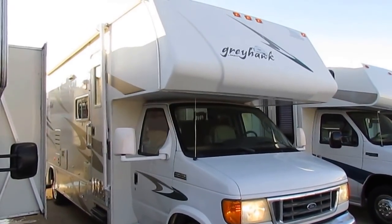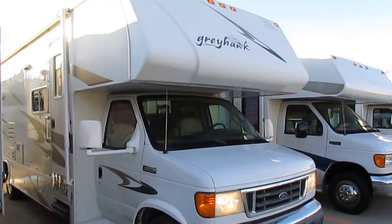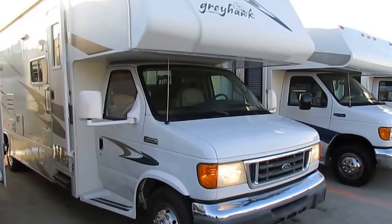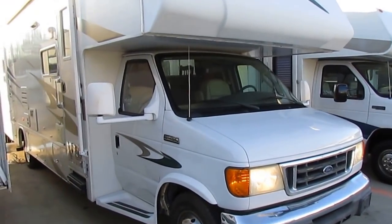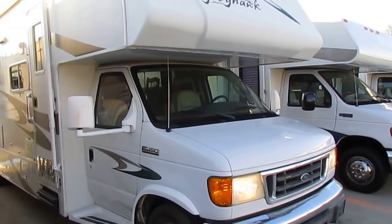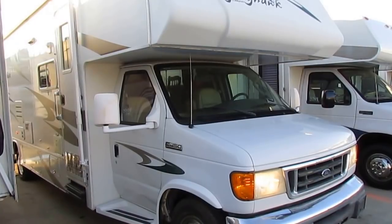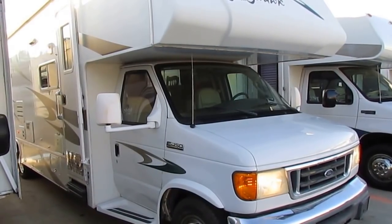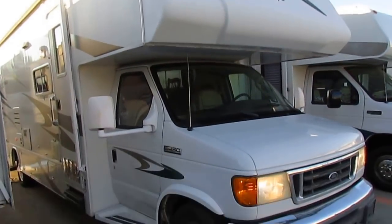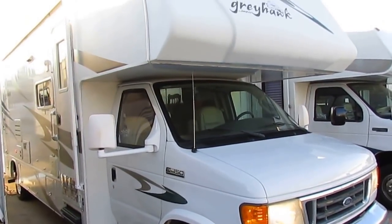Got a big super slide. These are about $80,000 new back in 2007 prices, quite a bit more today. And these are nicely built Class C. You know, most Class C's, they're not built as nice as some of the A's. Very kind of utilitarian, I guess, is the best word to describe a Class C. The Jayco Greyhawk's just one of the few brands that actually build a really nice, well-made Class C with some nice amenities and options.